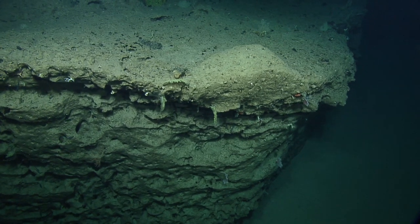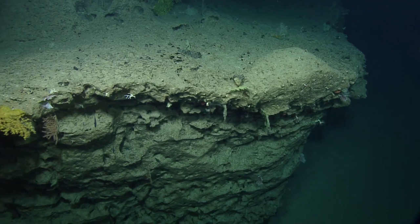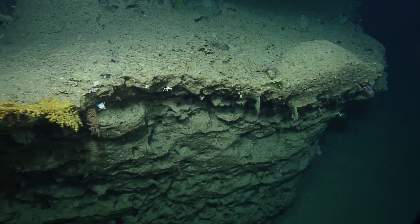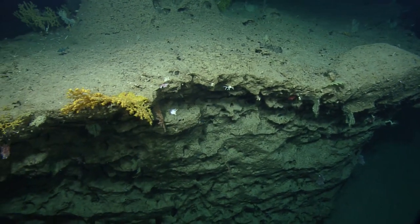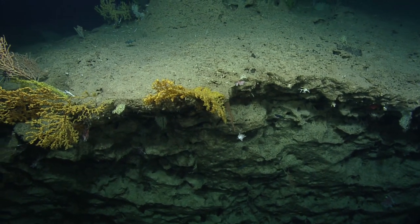Look at that. I think I found the redfish too. It's a Beryx splendens. Does it have a common name? We'll look that up.